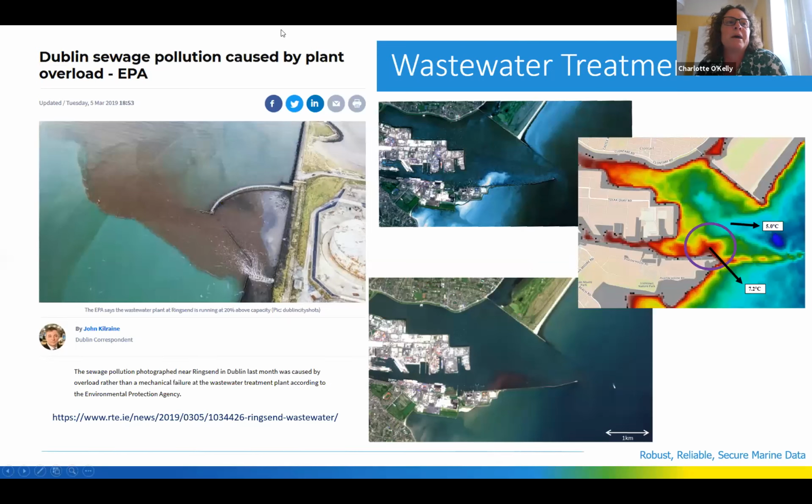So back to Dublin Bay, what are we working on now? Well, this slide just shows you a nice image from a wastewater treatment plant, the largest one we have in Dublin, which you can see above there from Sentinel data. And we have Landsat data as well to look at the thermal plumes. Dublin Bay being a UNESCO biosphere, being a European capital city, there are lots of actors and stakeholders using the bay, and it's work that needs to be taken to the next level.